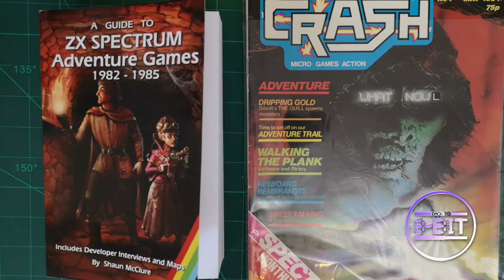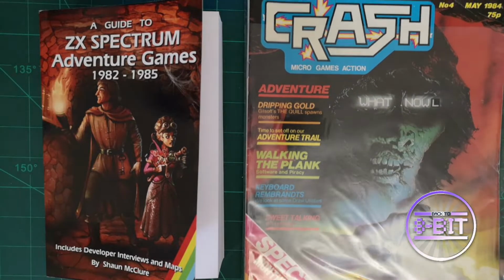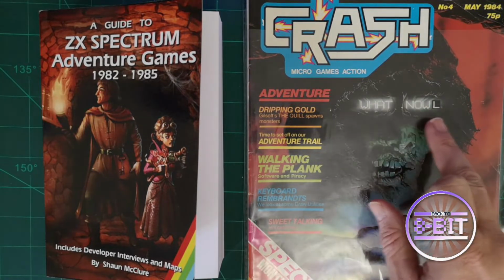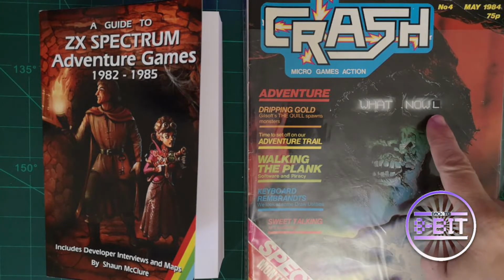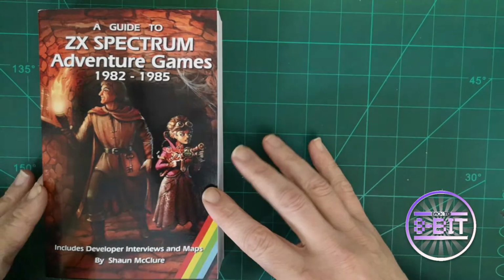Now, when I think of adventure games, it always reminds me of Crash magazine issue number 4 from May 1984 with Oliver Frey's artwork, which featured a character with the words "What now?" reflecting in his eyes, with the recognisable L character that you can probably all be extremely familiar with when playing adventure games on the ZX Spectrum. Anyway, we'll take that away and let's focus on this book.